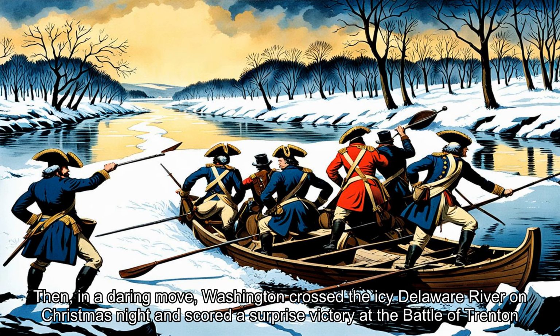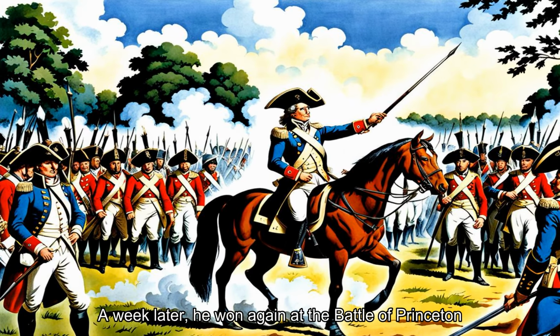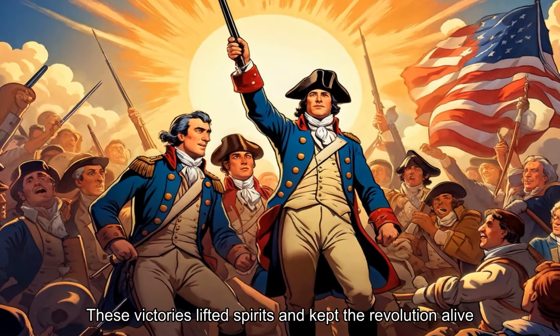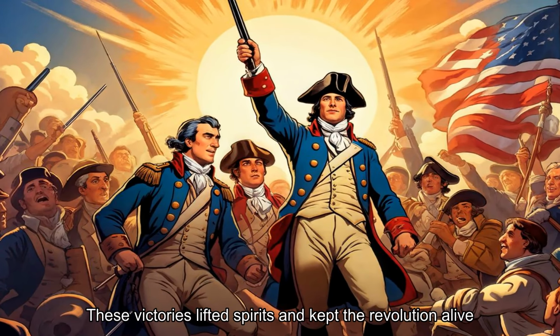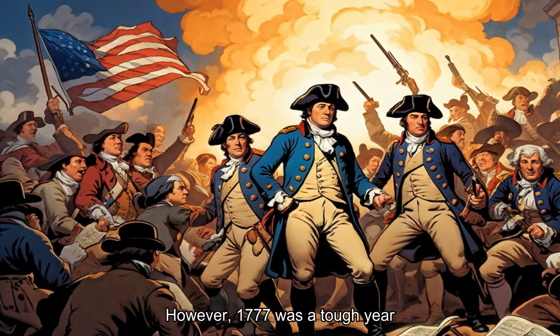Then, in a daring move, Washington crossed the icy Delaware River on Christmas night and scored a surprise victory at the Battle of Trenton. A week later, he won again at the Battle of Princeton. These victories lifted spirits and kept the revolution alive. However, 1777 was a tough year.